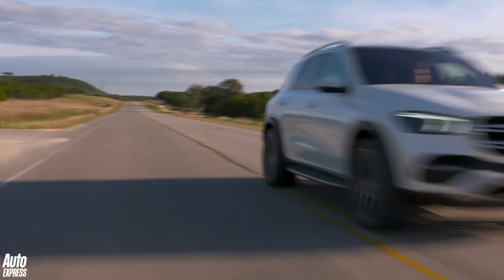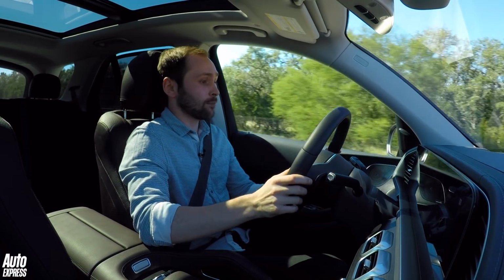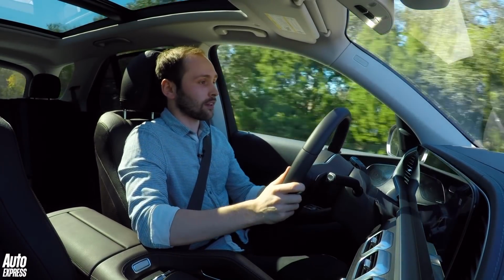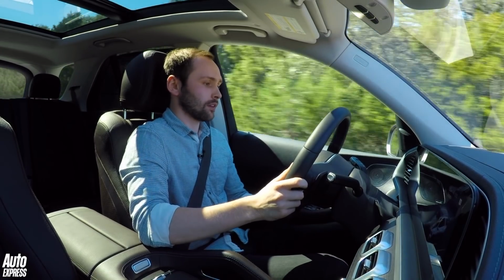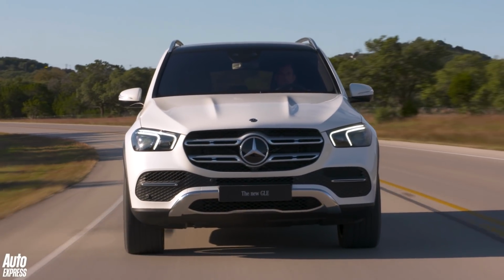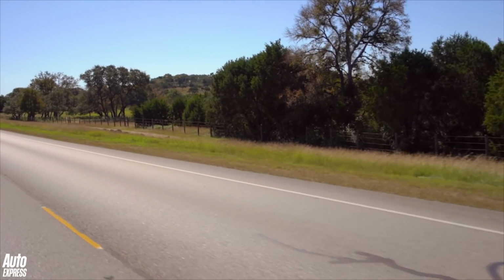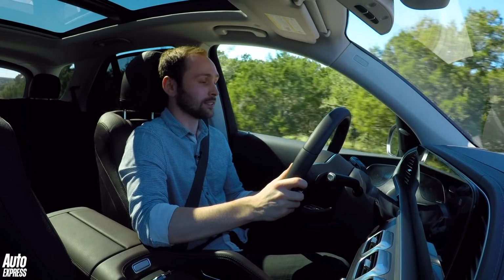Revs to about 6,500, but by 5,000 RPM, the engine sort of delivered everything it has, so you never really need to extend it that far. It's also pretty quick. I think Mercedes says about 5.7 seconds from 0 to 62, which is quicker than a Civic Type R, I believe, and it feels that quick from behind the wheel actually.